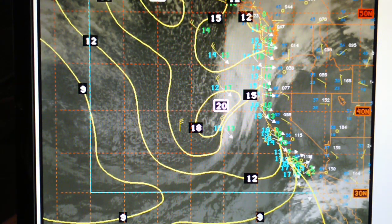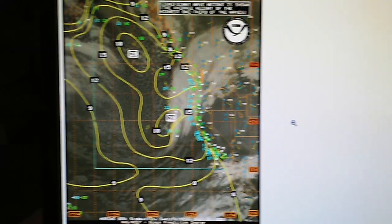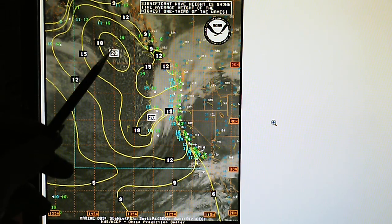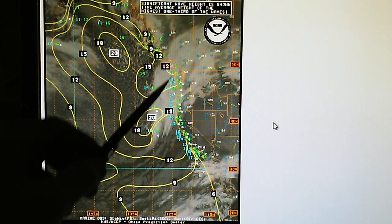All right, this is the ocean swell wave analysis map, and this is showing the effect that the storms are having on the ocean swell. So we've got 20-foot seas here, and we have 20-foot seas right off of Northern California as that storm moves in. So we're going to be getting a lot of heavy surf along the entire California and Oregon and Washington, the entire West Coast.